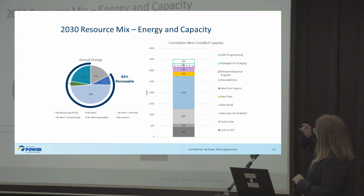The next chunk is represented by 85 megawatts, and that's looking at the value of managed EV charging over time. So not only time of use rates, meaning shifting that charging into our non-peak periods so that we're reducing the peak load on the system, but also having the ability to have bidirectional charging at a certain point so that we can optimize the amount of charging that we're providing to customers, but then also utilizing that on the grid when it's needed.